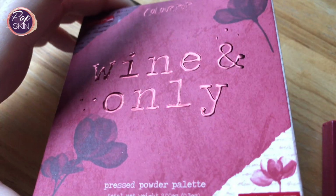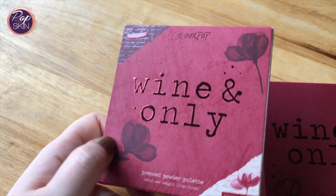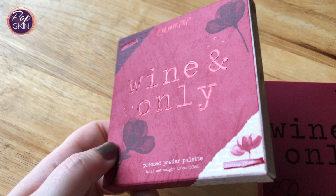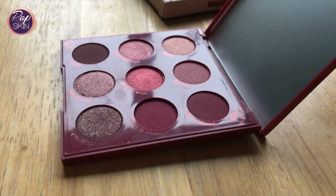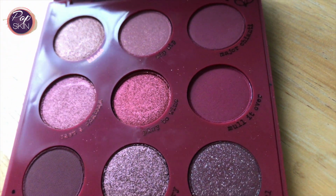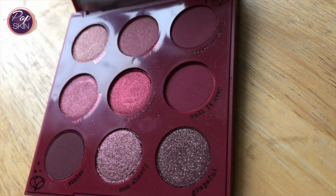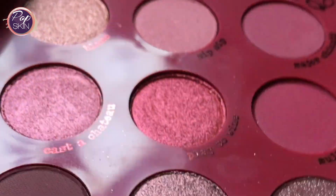On my final thoughts, I really like this concept as a deep red collection. I don't see so many palettes or collections similar to this. So I really like this ColourPop release. In terms of the palette, it's pretty pigmented as I expected, though I do notice the deep red maroon type of shades need a bit more effort to blend and build. The shimmers perform very well. Play to Wine is beautiful, it's my favourite shade.